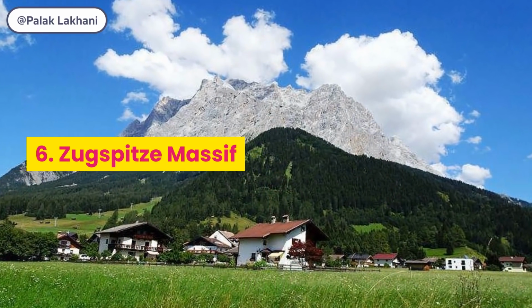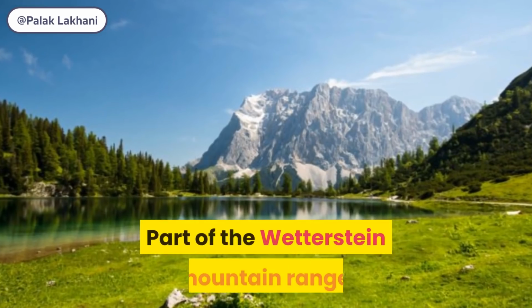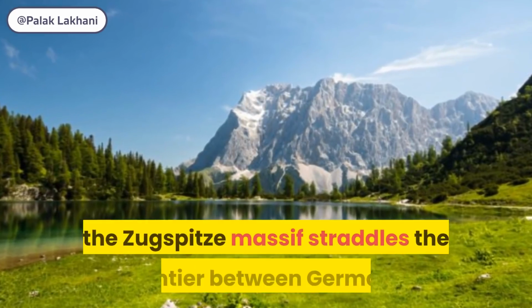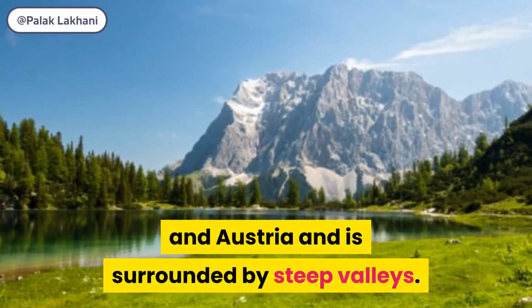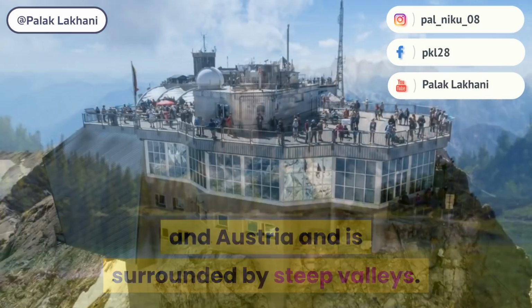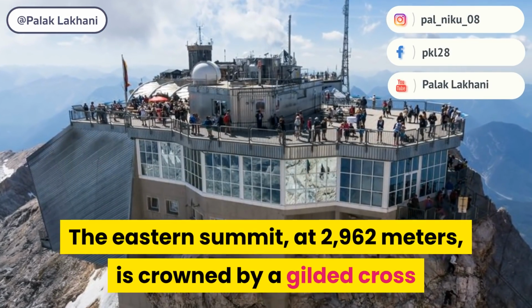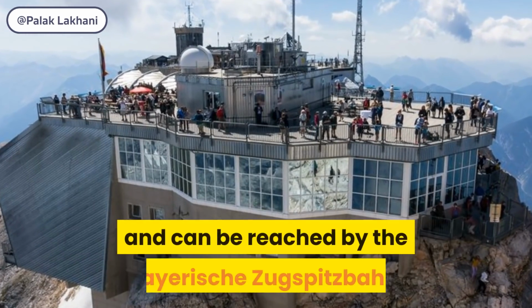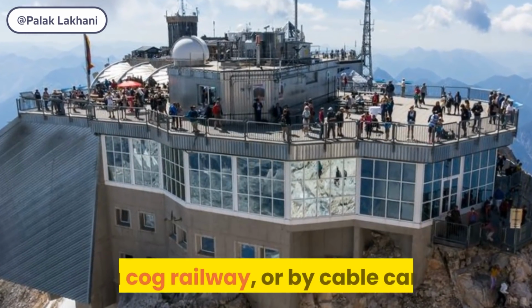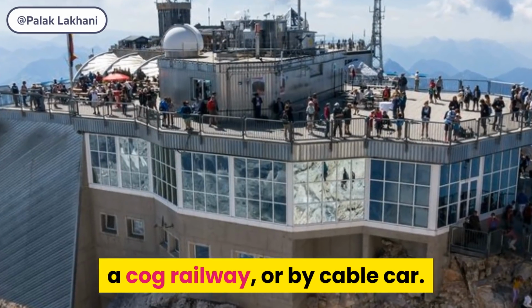6. Zugspitze Massif. Part of the Wetterstein mountain range, the Zugspitze Massif straddles the frontier between Germany and Austria and is surrounded by steep valleys. The eastern summit, at 2,962 meters, is crowned by a gilded cross and can be reached by the Bayerische Zugspitzbahn, a cog railway, or by cable car.